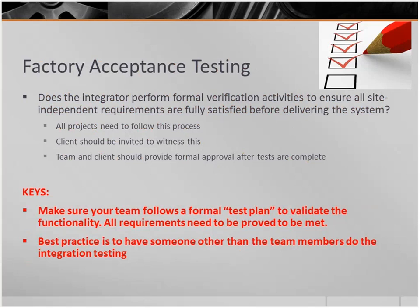So factory acceptance testing, this is one that we just call user acceptance testing. So we bring in the operators into our facility, typically we force them to bring their operators to our simulation environment, so we can get them away from their systems and their day-to-day operations. Otherwise, they never stay in the room with us. They're always getting called out for something. But do you have a formal verification process that ensures that you met the requirements of the project?